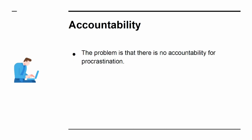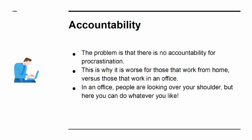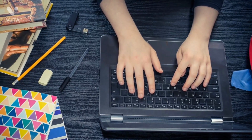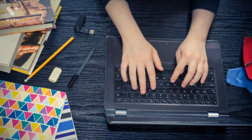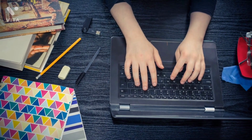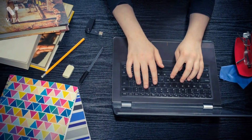Accountability. The problem is that there is no accountability for procrastination. This is why it is worse for those that work from home versus those that work in an office. In an office, people are looking over your shoulder, but here you can do whatever you like. One solution is to create stakes for yourself. An easy way to do that? Email your client and tell them that you're going to finish X amount of work and send it to them daily. Suddenly, the option to sit on your thumbs for the first few days on a project is gone.